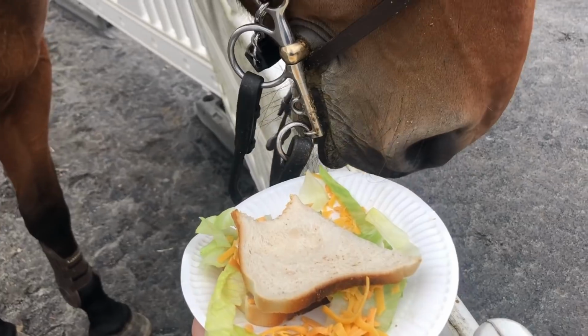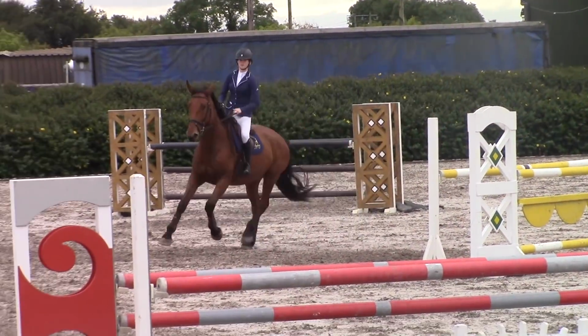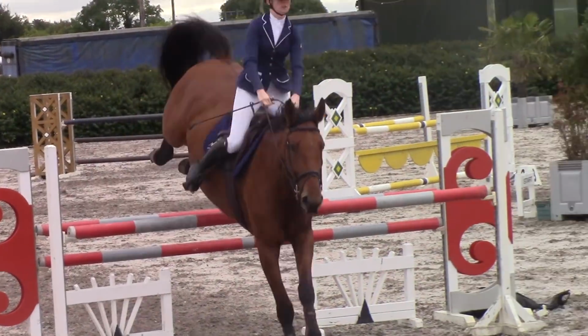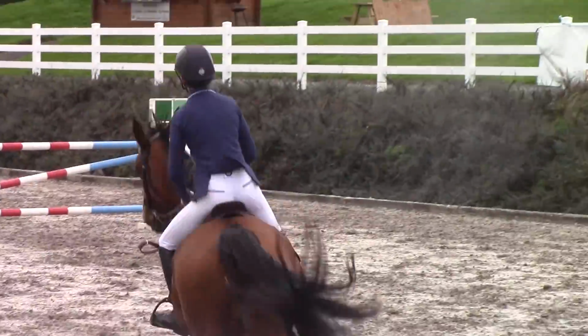Thoughts? So this was the 120. Unfortunately, it didn't go quite as well as the 110. She started off pretty well. She jumped the first fence quite nice. The next two fences were also quite nice.